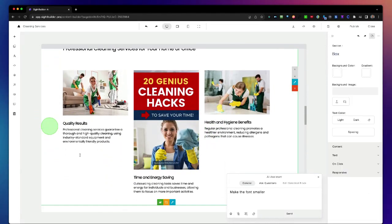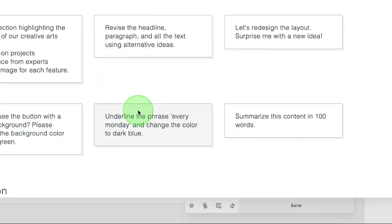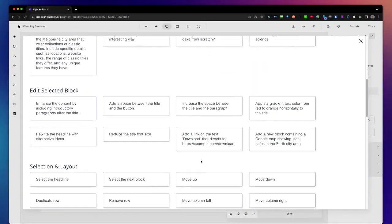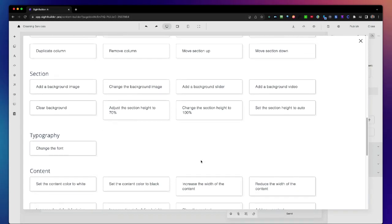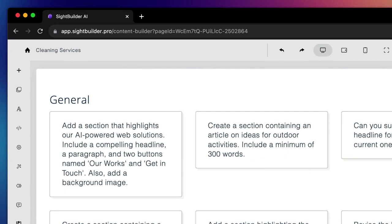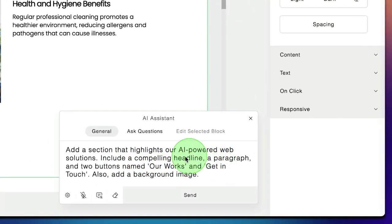It can even add extra sections. So when you go to the prompt library here, you can see all these prompts that you can apply and ask to the chat. So for example, if you want to add another section, you can do that as well. Simply choose one of the options. Add a section that highlights our AI-powered web solutions.